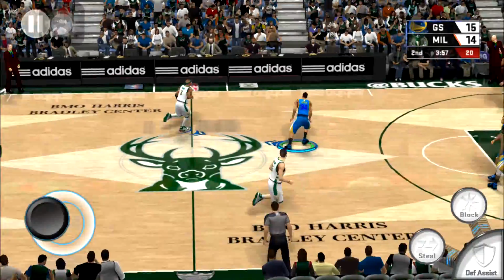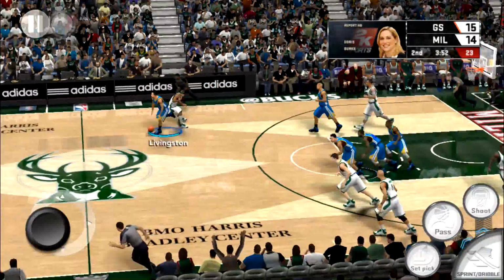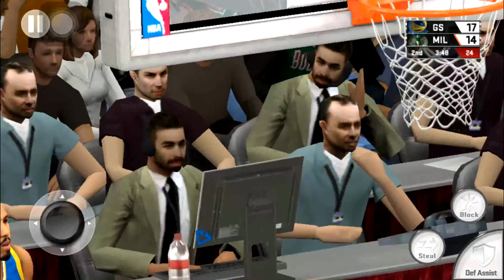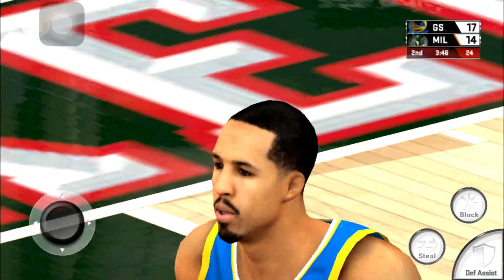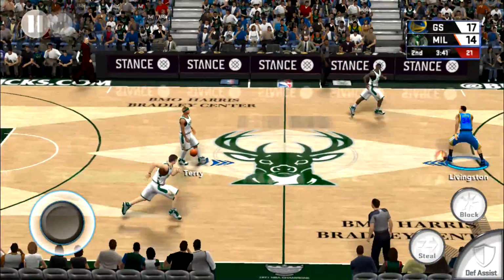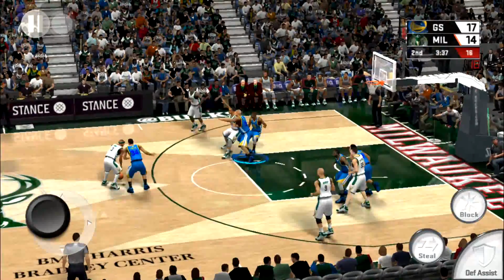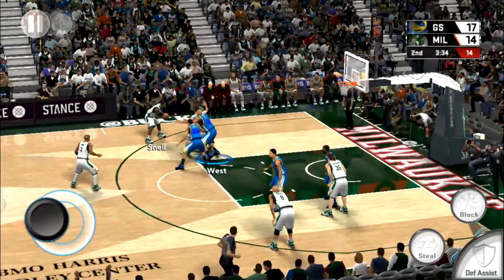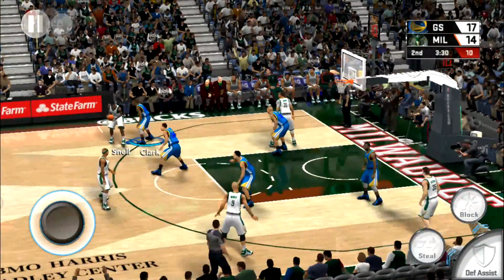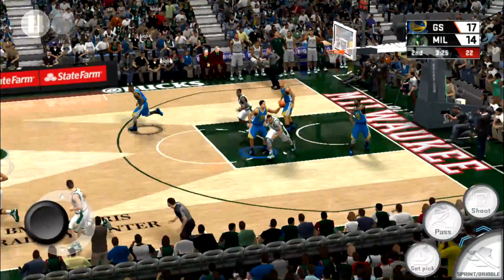And so it's Milwaukee now. They trail by one. Kicked away. And here they come. All alone. And Milwaukee has possession. Terry with it. Takes the three. It's rebounded by Golden State.